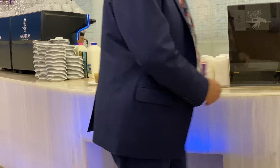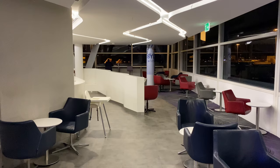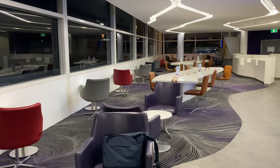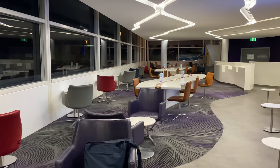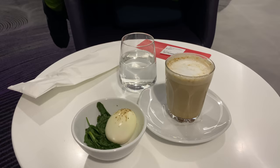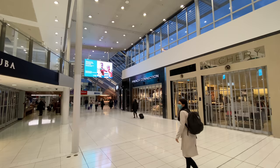So I just got a vanilla chai from the coffee station. And then after that, I went to get some food from the buffet area. Due to COVID, it's not self-serve. So basically they display the food that's available, and then you point to the staff what you want, and they'll hand it to you. I only got a protein bowl, they call it. We've got a boiled egg and some spinach. Now it's time to head to our gate for our flight to Adelaide.